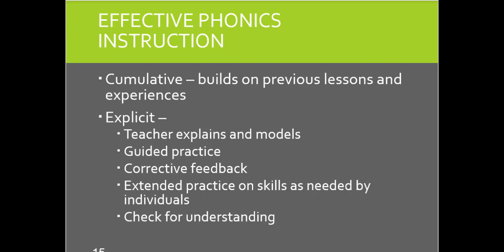Effective phonics instruction is explicit. This means the teacher explains and models before offering guided practice with corrective feedback, and then extends practice on skills as needed by individuals according to formative assessment data and frequent checks for understanding.